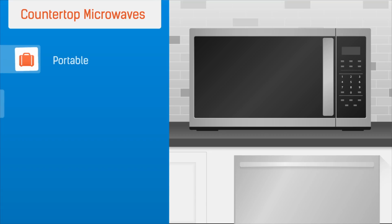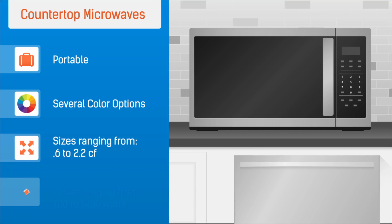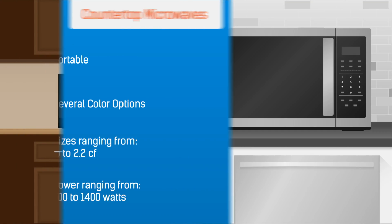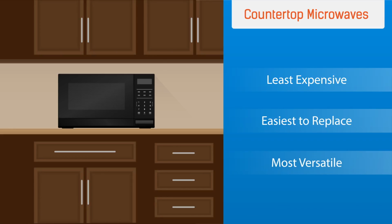Countertop microwaves are portable, come in several colors, and are available in sizes ranging from 0.6 to 2.2 cubic feet, with power levels ranging from 700 to 1400 watts. Comparatively, countertop microwaves are the least expensive, easiest to replace, and most versatile of all microwaves.